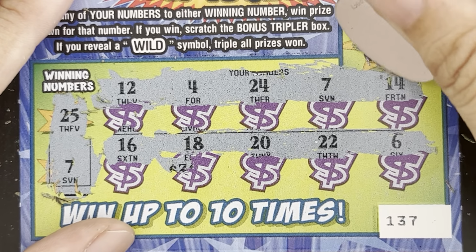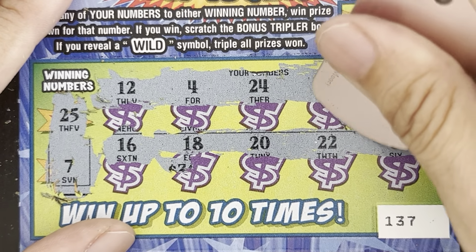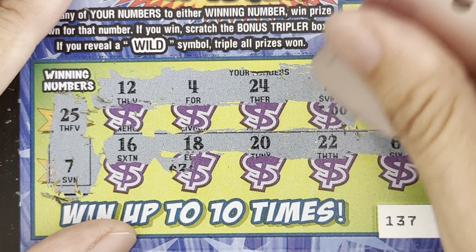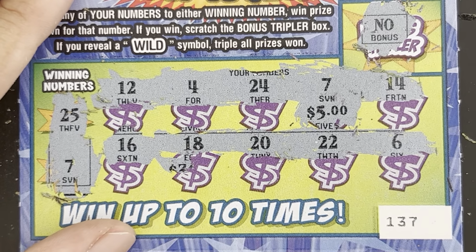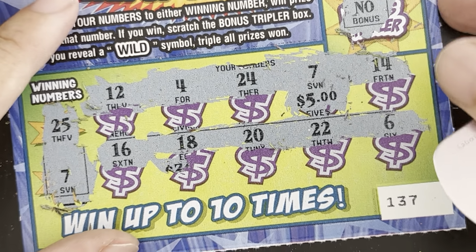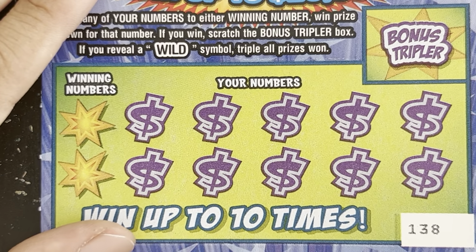No bonus. Okay, let's see here. Small zero, $2. Oh, $5! Not so bad. Yeah, $5. Next, ticket number 138. This is the last $2 ticket.